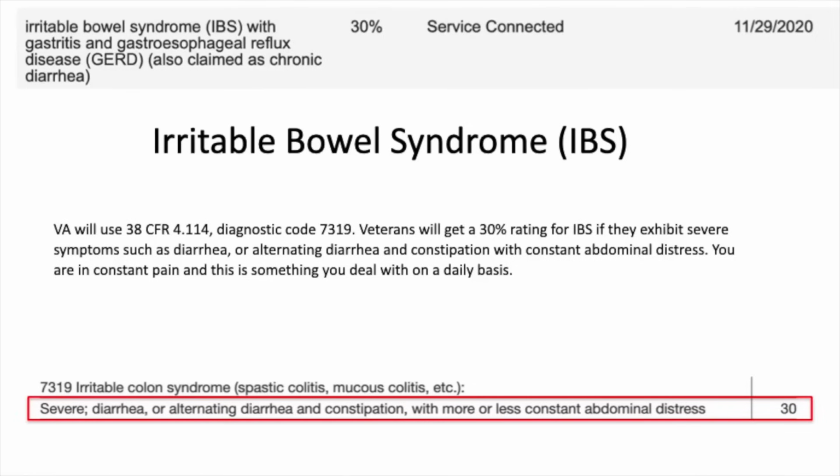For irritable bowel syndrome, VA will use 38 CFR 4.114, diagnostic code 7319. Veterans will get a 30% rating for IBS if they exhibit severe symptoms such as diarrhea or alternating diarrhea and constipation. That's the one that I have, and that's how I think about it. If you have the alternating, then that shows that you're in constant pain on a daily basis. It picks up the constant abdominal distress. It picks up everything. So alternating diarrhea and constipation.